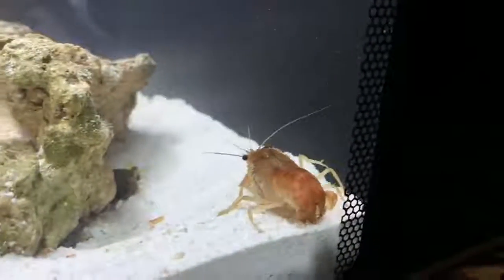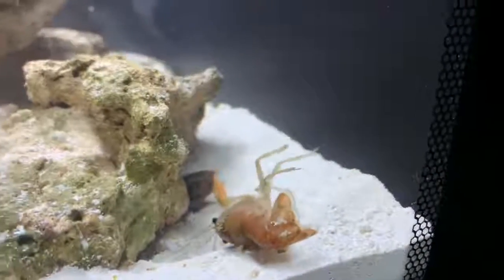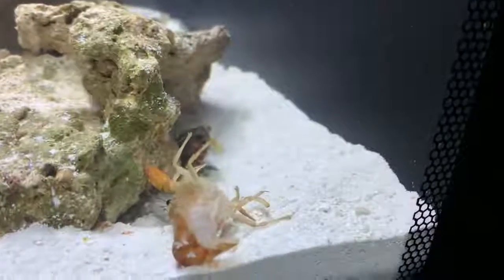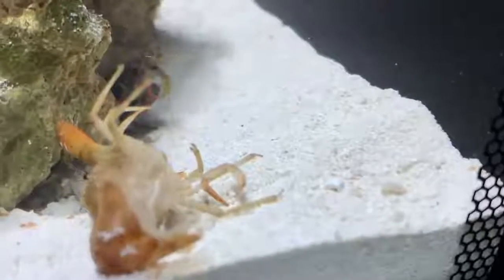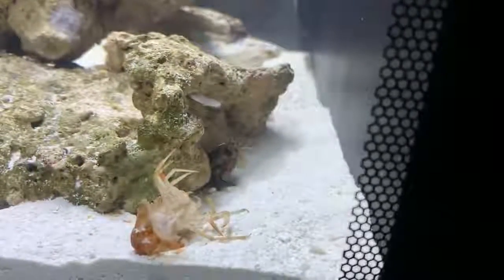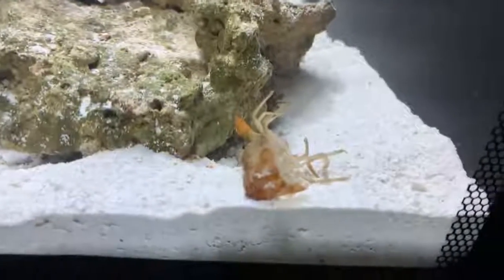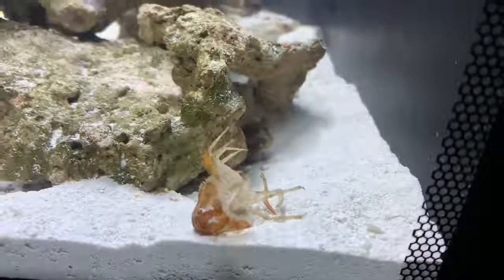There it is. It's over. It's over. It's over. Oh my God. Guys, he just took off the claw. He literally just knocked off the claw right there. Dude, what a savage. Look at him looking back to hiding. I think the crayfish is done, because obviously they're not for saltwater. I think he just passed.